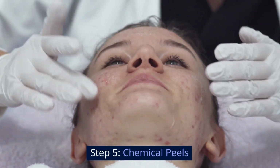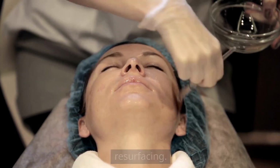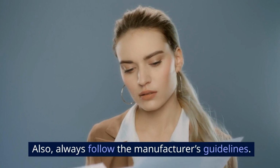Step 5. Chemical peels. Chemical peels can be used for more stubborn scars. These peels contain various acids that help in skin resurfacing. Remember to do a patch test before you apply it to the scar. Also, always follow the manufacturer's guidelines.